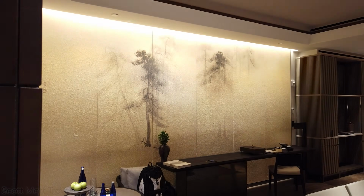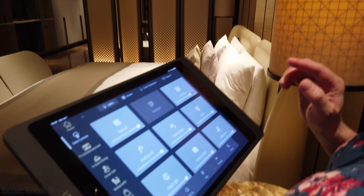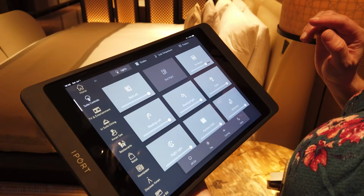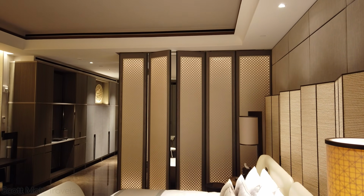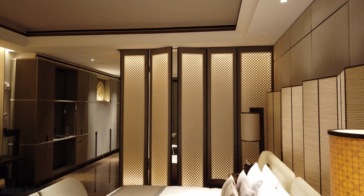Just about every light or set of lights are controllable. I find many hotel rooms seem to be disappointingly poorly lit, but this room can be extremely bright if needed. At night everything can be dimmed or turned off, and they thoughtfully included underbed nightlights, which I love.